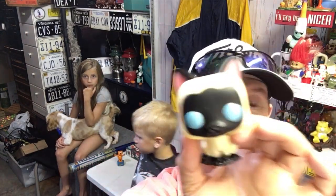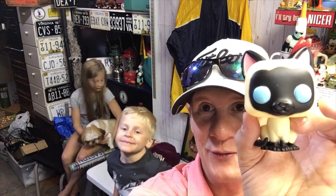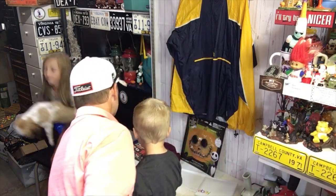This was a throw-in. This was a freebie in a free box, and it is a Funko Pop Pets, and it's obviously a loose figure. It's not in a box, and it still went for just under $10. It was a free item, so it should be about $5.50. So, all right, what's next? Give me another one, bud.